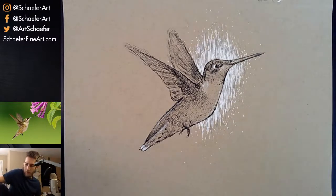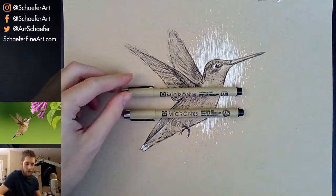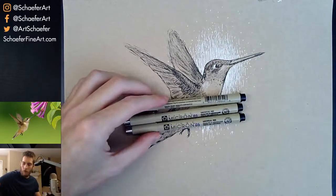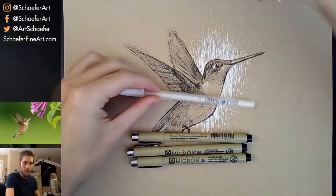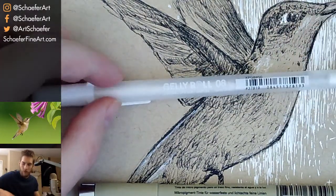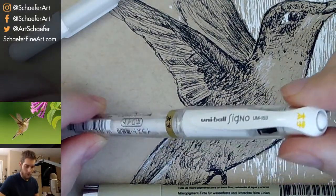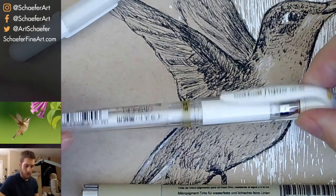So there's a link to the Micron pens that I use. I use Micron 05 pens. That's kind of my favorite size, so I have a bunch of these. In the past, I have used different sizes like 03 and 08. And then the white pens I use, these are Jelly Roll 08. Here, I'll try to zoom in. These are the old white pens that I used. I use these sometimes, but the new ones I just got are these. And look at that, they got cool Japanese writing on it. This is a Uniball Signo white pen. If you just type in Uniball white pen, this will come up. I bought a 3-pack of these.